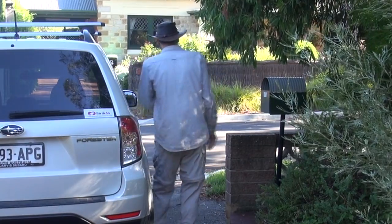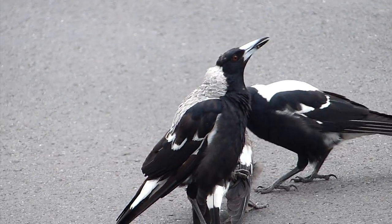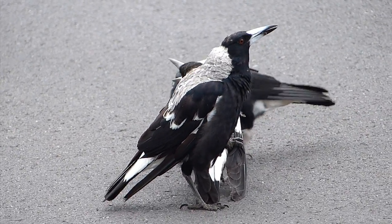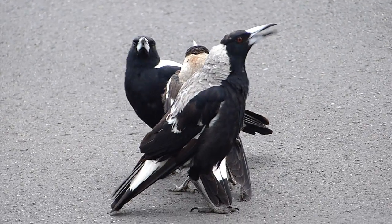About to leave the suburbs, accompanied by the familiar Australian sound of carolling magpies. The male with a crisp white back feeds the juvenile, while the female lets everyone know.